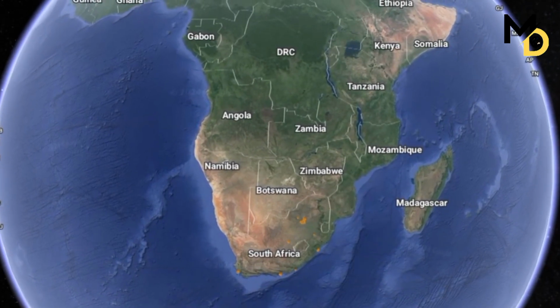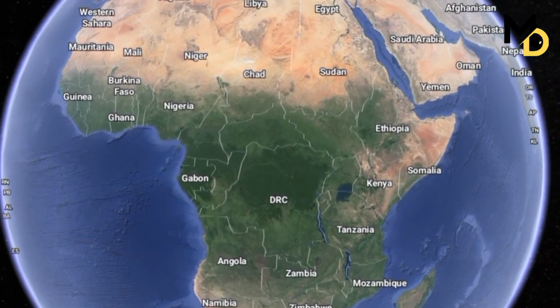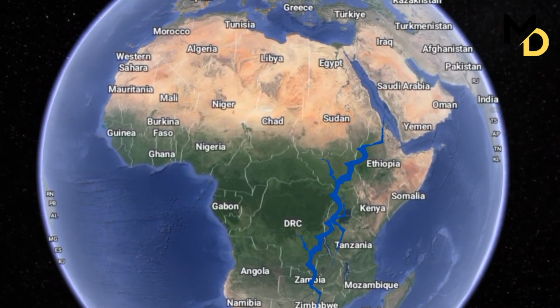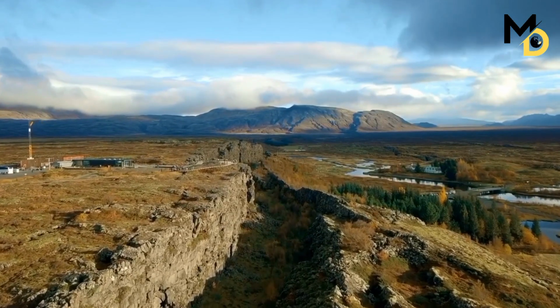So how long will it take for Africa to split in two? Well, according to geologists, it will take at least another 10 million years for the rift to fully develop and separate the continent. That means that we won't see any dramatic changes in our lifetime, or even in the next few generations. However, that doesn't mean that the rift is inactive or harmless.